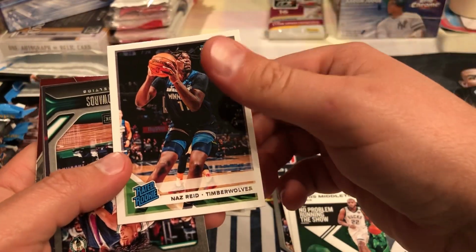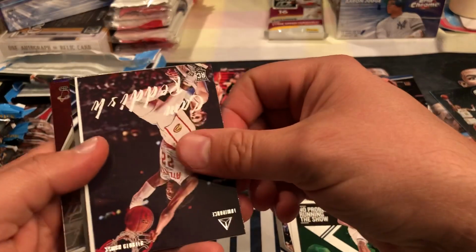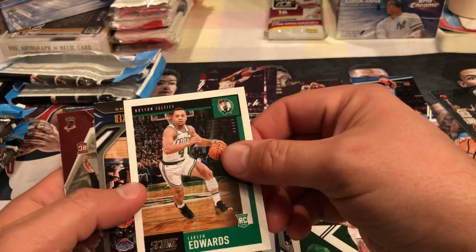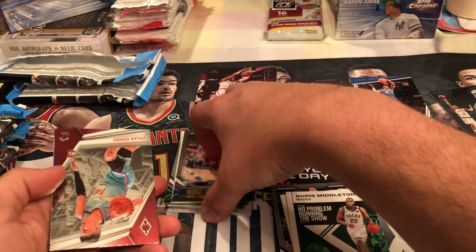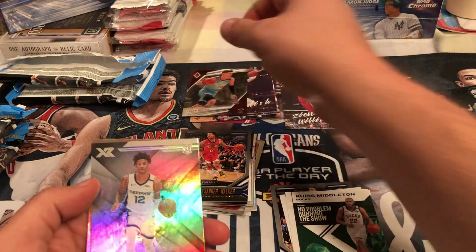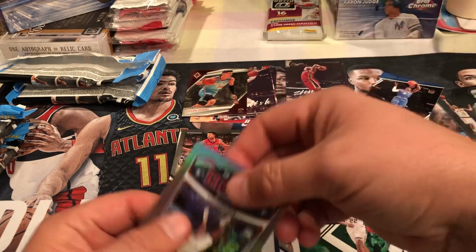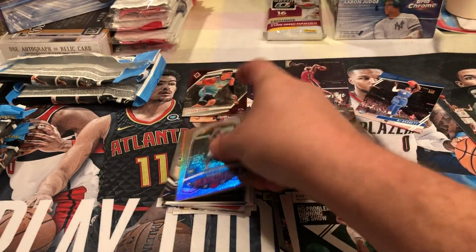We got a Rated Rookie Donruss of Naz Reid. Might be an Update rookie. Carson Edwards, Playbook. We got a Luminance of Cam Reddish. That's pretty sweet. Just nice looking cards, man. Throwing that up there. Carson Edwards, Score. Nickeil Alexander-Walker. Whew, a Tyler Herro Phoenix. And we got a nice pack here. We got a Ja Morant XR. Pretty nice. I'll put that with the Zion. I'll give Ja his own pile. He's going to get Rookie of the Year, I think, over Zion. Eric Paschall, rightfully so, he should. He played well, and he's just amazing. He did so good. Eric Paschall.